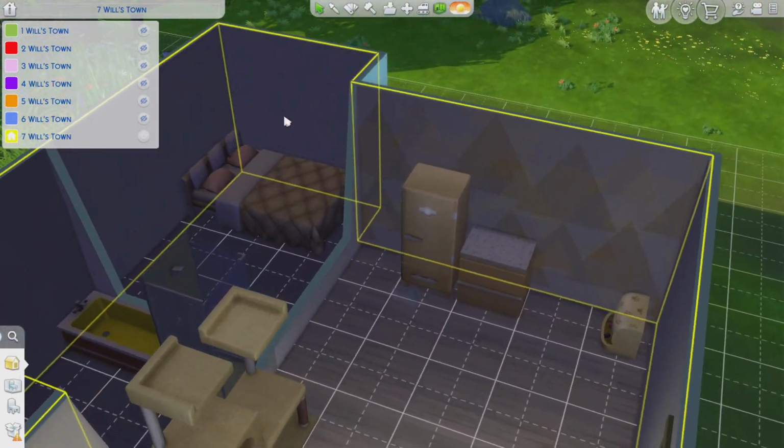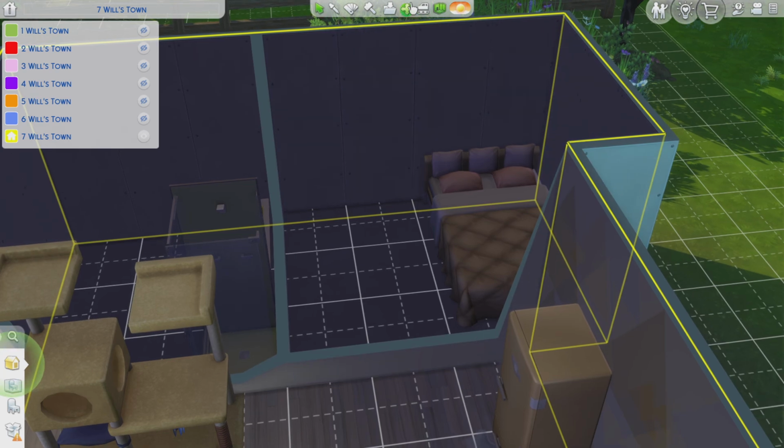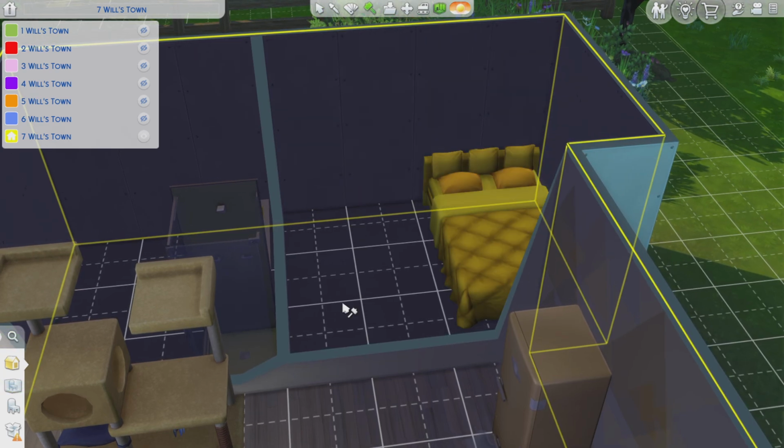For now, everything's just sort of cluttered together. I actually think the bedroom is too high.